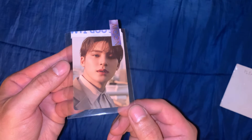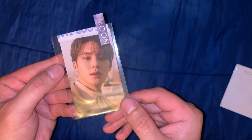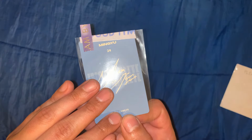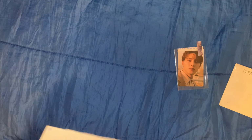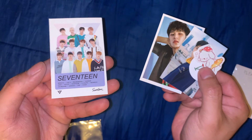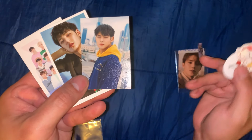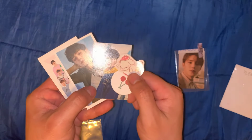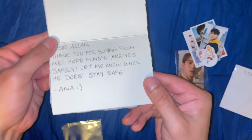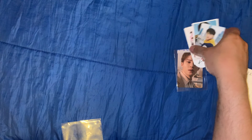And this is from, I believe, an incomplete concert set. I hopefully am correct on that one. This is number 24. And looks like we got some freebies. Oh, we got some Seventeen group action. Got a cute Mingyu Lomo card. Oh, and a very cute Mingyu photograph and some stickers. Cute, cute, cute. All right. Thank you, Anna. I will be sure to give you a good rating.